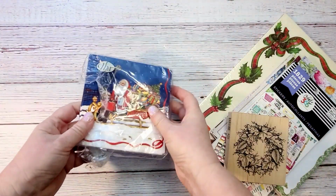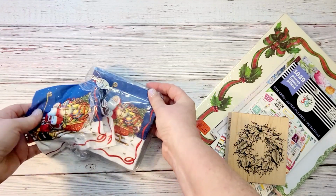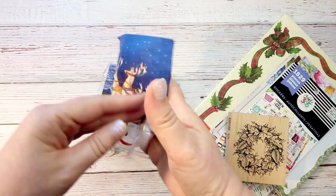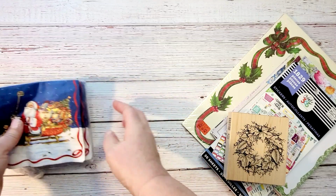And then I found some Christmas napkins. Just a small pack. It has Santa and then the reindeer on the back. So those will be cool for my Christmas journals.